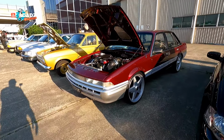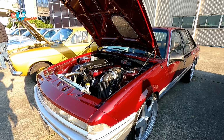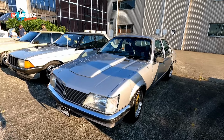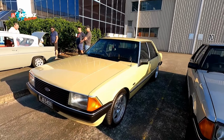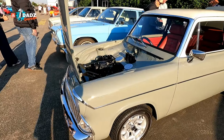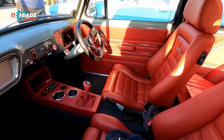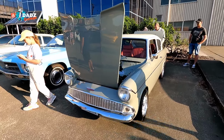Ooh. Mate, how clean is this? Look at that paint. Wow. Very, very nice. Little Escort. Yes, please. H. Couple of XDs. Oh, that looks nice. Very, very cool. Oh, I love this one. This is awesome. Little Rotary. And an Anglia. Very, very cool. Beautiful interior. That is awesome. Right, I'd have that one. That is awesome. Very, very nice.